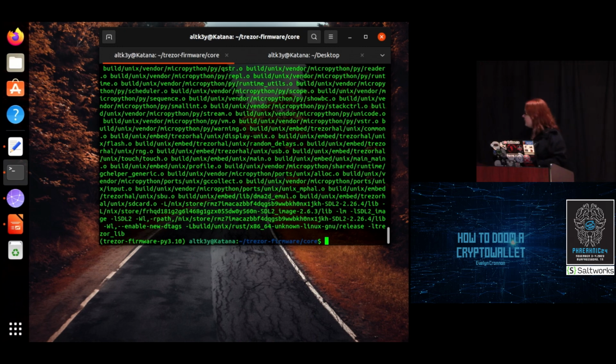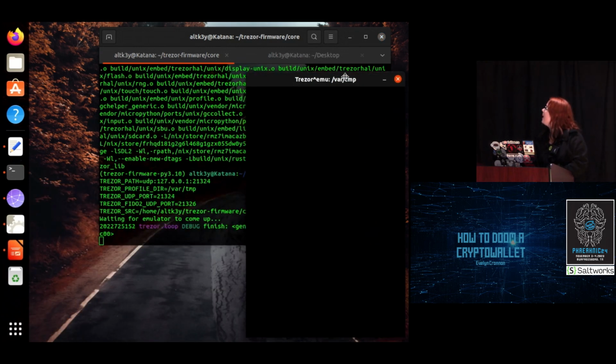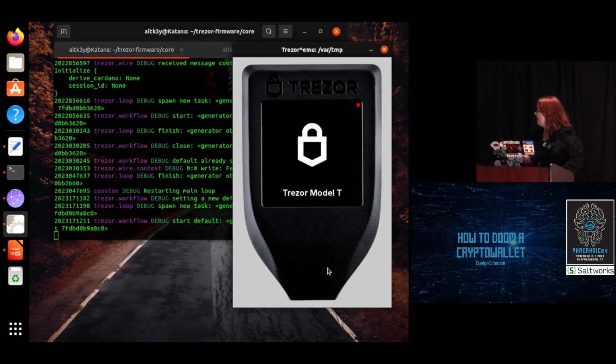So, we have this here, cool. And to run it, it's actually a Python script. This script is going to take a second to do the thing with the stuff. So, give it a minute. Download more internet. There we go. So, this is a much nicer emulator of running the Trezor Model T standard core. This is what they're all trying to move towards, firmware.